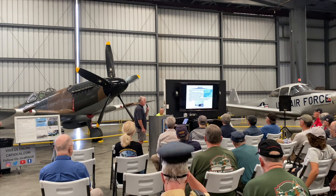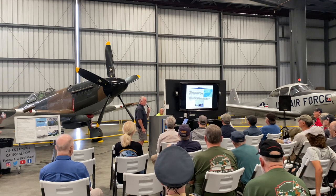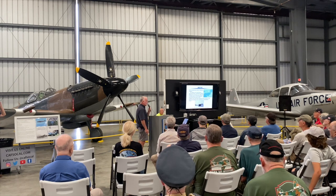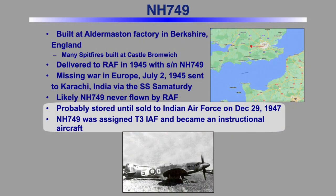So it was likely that our Spitfire was never flown by the RAF. It went from the factory, got shipped to India, went into the Indian Air Force. So, sold to the Indian Air Force December 29, 1947. And it was assigned to T3IAF. What does that mean? That means Training Squadron number 3 of the Indian Air Force. So it was used as an instructional aircraft. They were teaching pilots how to fly high-performance airplanes with our Spitfire.